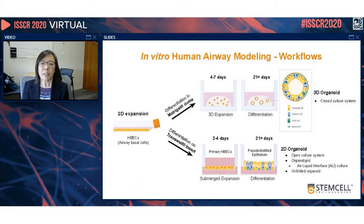So when those 2D expanded airway basal cells are seeded into the differentiation system, they can generate a great airway model in a dish that mimics the in vivo human airway. There are two ways to differentiate the cells. One is as 3D organoids, in which the cells are seeded into a Matrigel dome. After seeding, the cells will expand into basal balls within 4 to 7 days. Then you can switch to differentiation medium. Those basal balls will polarize, luminize, and form a fully differentiated mucociliated airway organoid, demonstrated in the top right schematic.